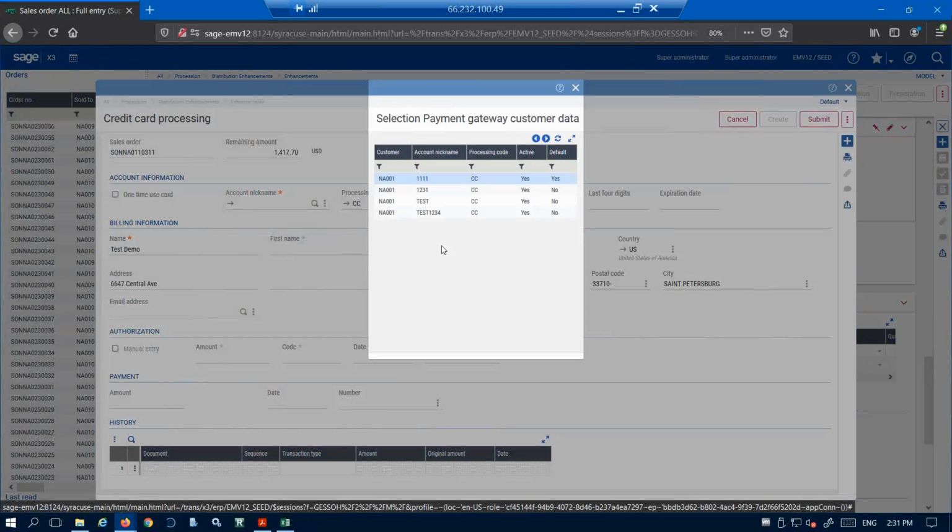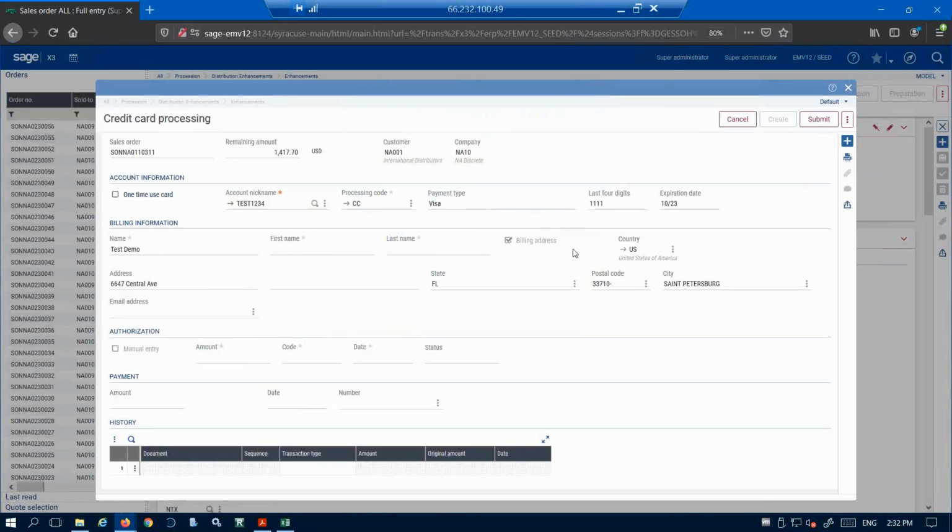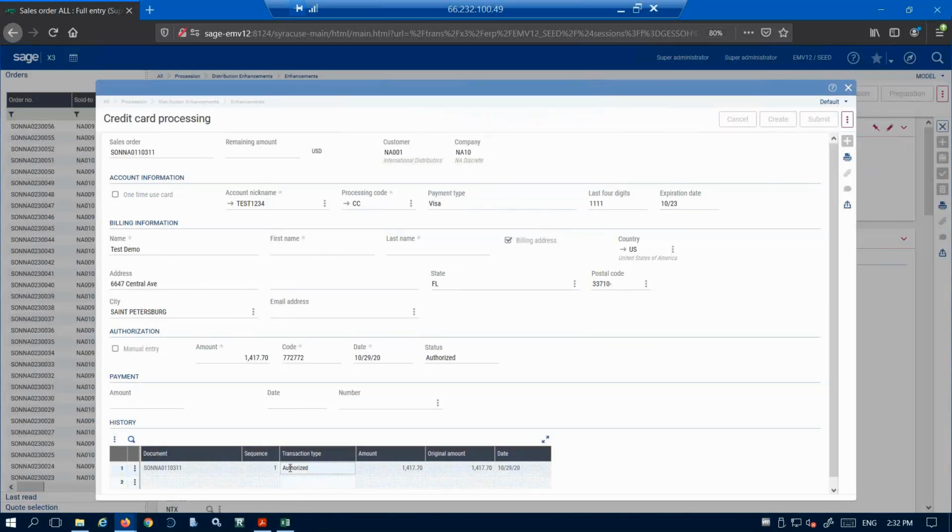Or we can use the magnifying glass to see the cards that we have stored on file. So if we wanted to use that card that we just stored, the test 1234, we can select that. And then now we can submit that transaction. Now there's a couple of different ways in your setup. We can either charge the card, or authorize the payment right now, or we can just select the card so that when you go into your delivery or your shipping, that's when it will actually charge the card. So we have a couple different options of when you actually want to charge the card. You can either select it so it's charged at delivery, or we can select it so that it gets charged right now. So as I click submit, you can now see that that card's been authorized.